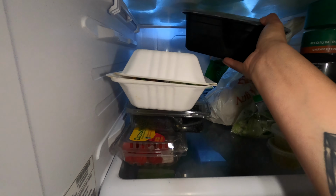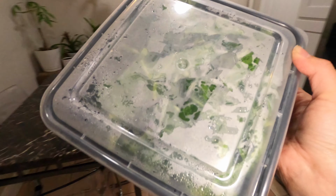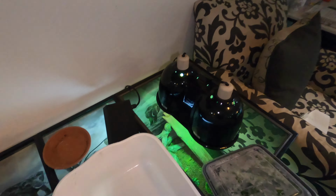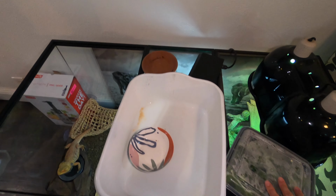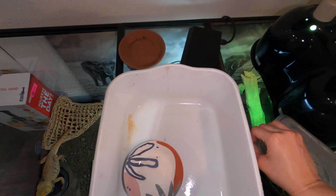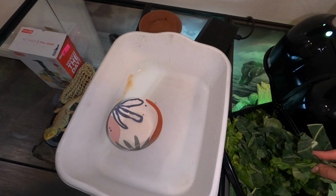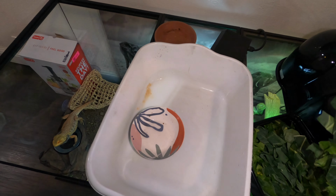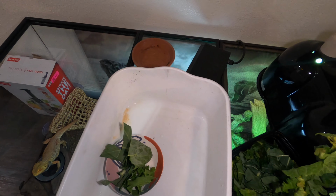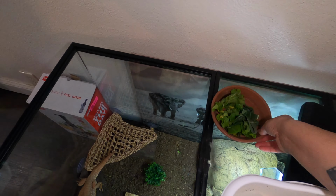So now I get the greens from my fridge. And I already rinsed out Nairobi's dish. Max's dish wasn't too bad, so I just left it alone. I'm trying to do a typical morning routine for you guys. So I typically do not wash everyone's bowls every day. That's something I do about once a week, unless it gets horrible, then I will do it.